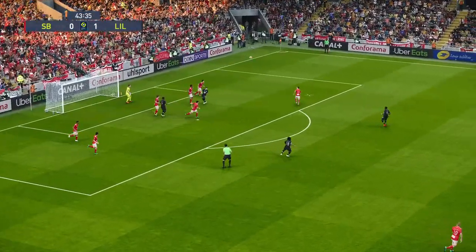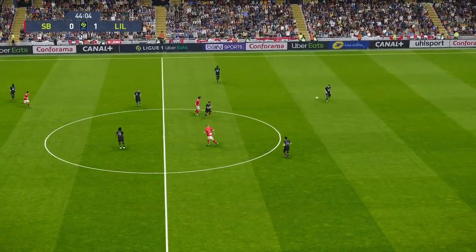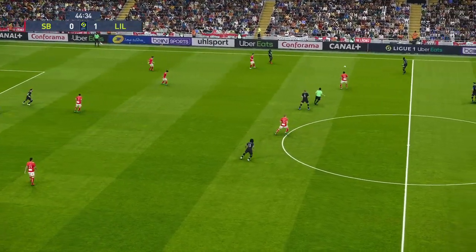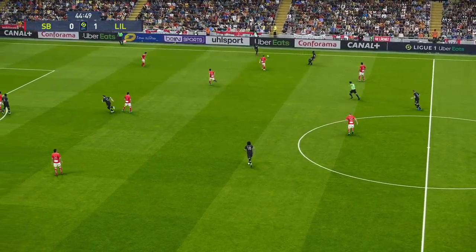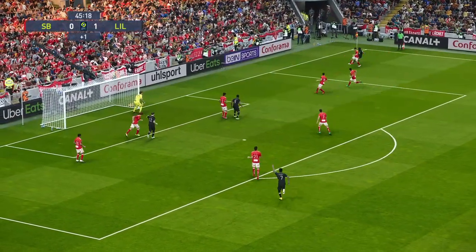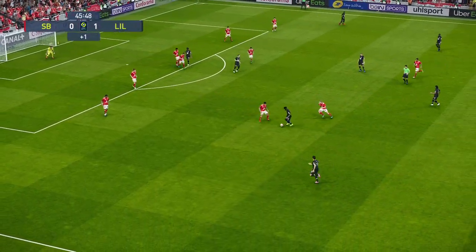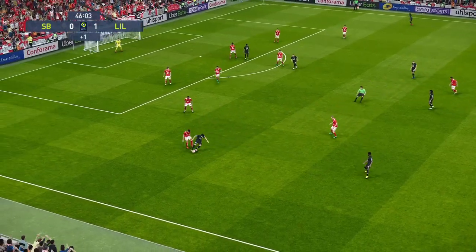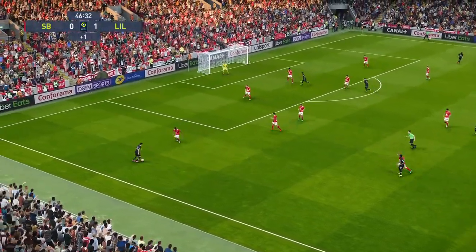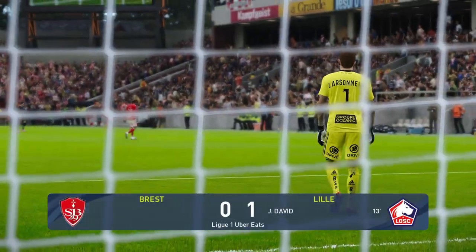For the cross, cleared away, forward pass. Lille clearly seem to have lost their passing accuracy, something they're obviously going to have to fix pretty quickly now. Some good work on the right flank. Now what's next? A chance to play it in. It's there to get rid. Final action of the first half, and there we are, off they go for half time.